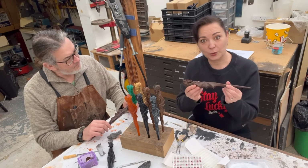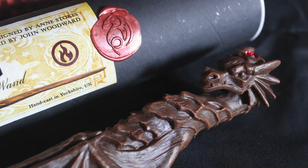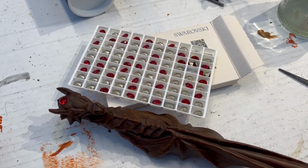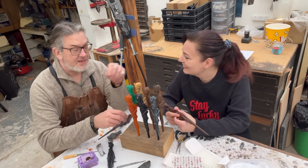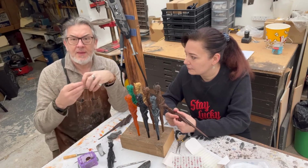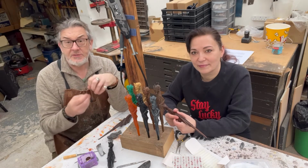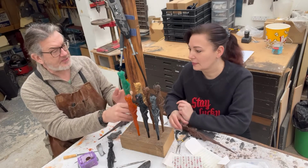Since this first one was made in a wood effect, wasn't it, John? Yes, it was, with a red stone, which matched my design. But now John has taken this a step further. Whilst I've got the mould, I'm able to create different colours or different textures of wands. And here's a couple.